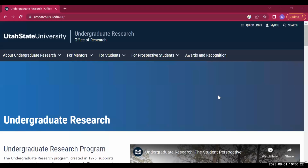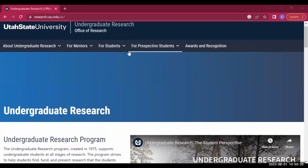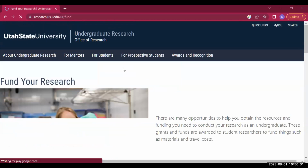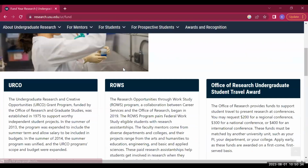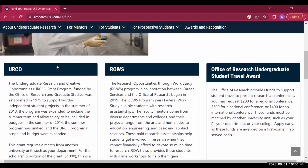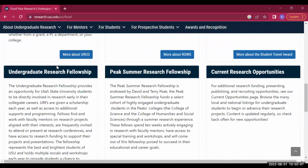So the Office of Research has a great undergraduate research page, and I'm going to focus on this tab that's for students. So for example, in terms of funding your research, great opportunities. ERCO grants are grants that students can apply for with support from their faculty mentors. There's also other opportunities for travel, etc. Awesome fellowship opportunities. So the undergraduate research fellowship program, summer fellowship programs, and also any current research opportunities are highlighted here. So as a faculty member, if you have a project that you need students to participate in, this could be a good place to have that highlighted as well.